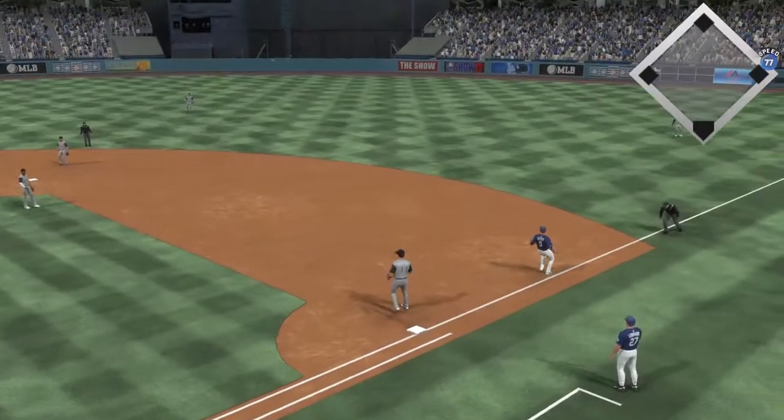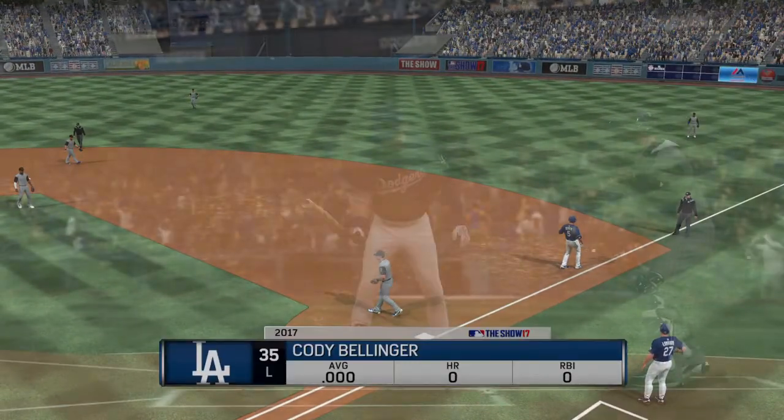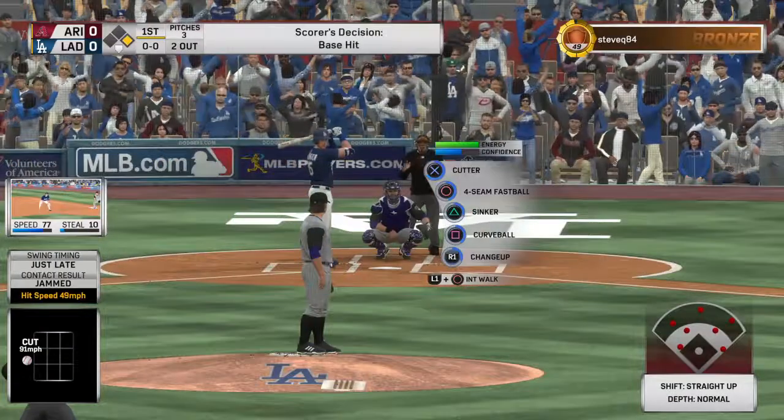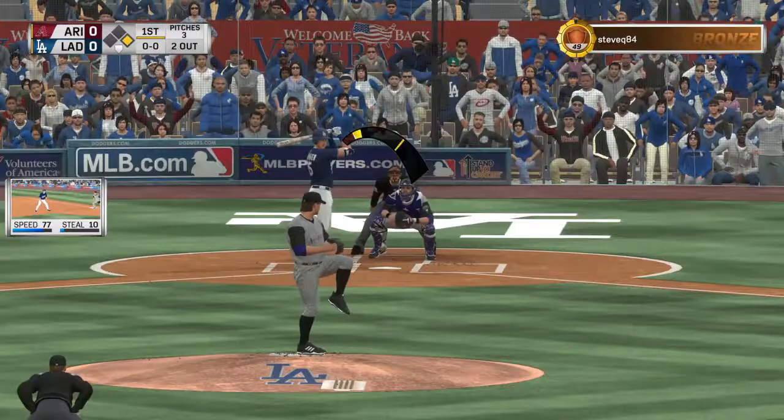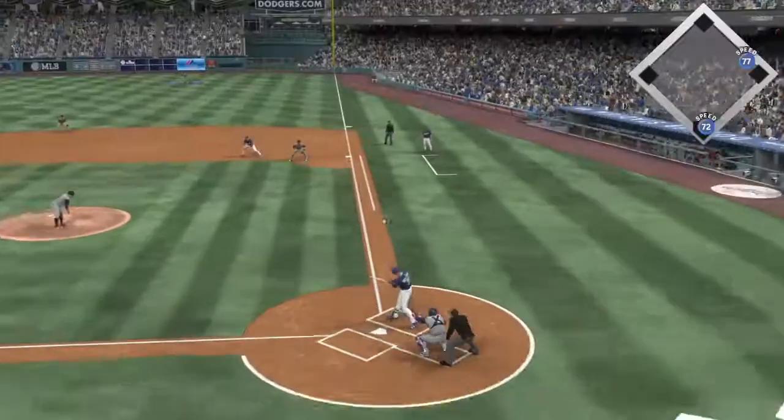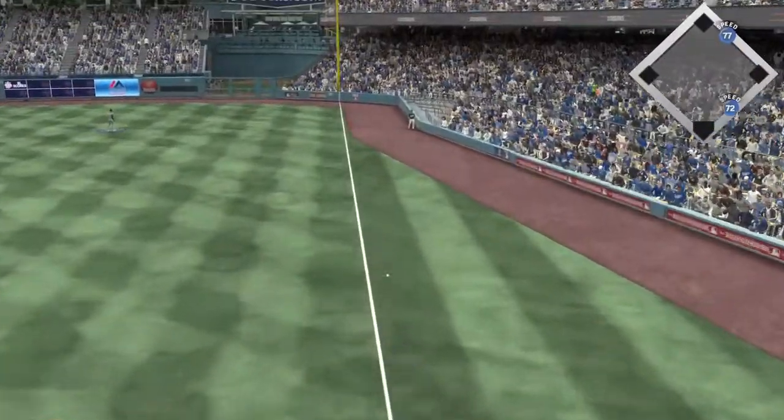Throw won't be in time as he reaches it first. Now in the box, number 35. This will be his first trip to the plate in this one. Swinging, a ball lined softly down the line in right.